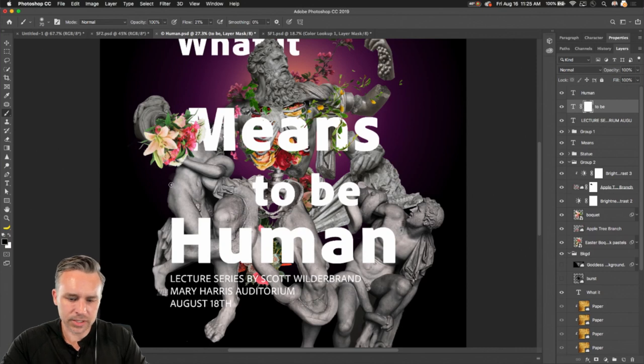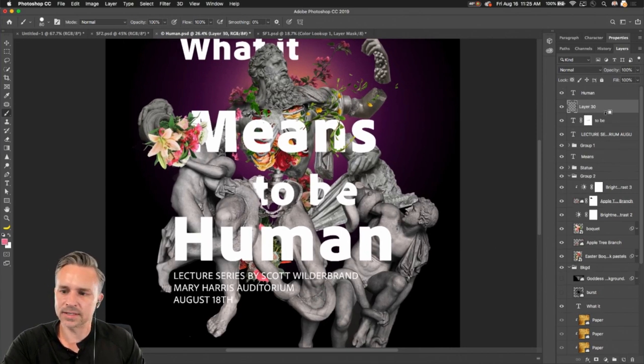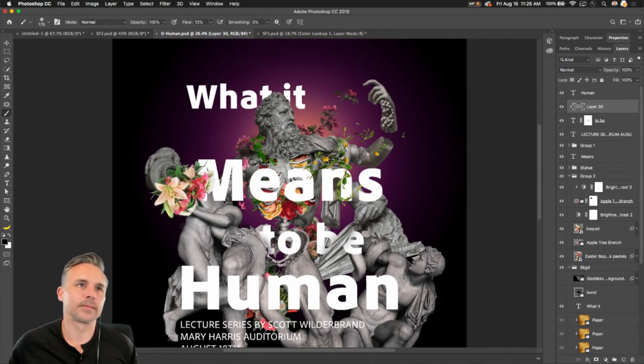B for brush. Command closing bracket. Painting with black. Taking out, say, that part of the two. And maybe doing an overlap right there. Baking that into the design, as you can see right there. Adding that new layer. It's the same process. Integrating type with imagery in this case for hopefully amazing results, right? That's the hope, right? You get the idea. Cool.